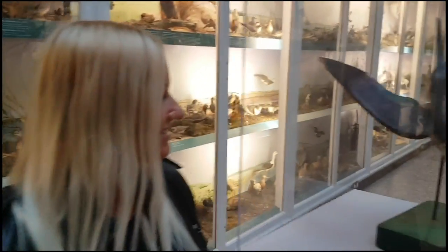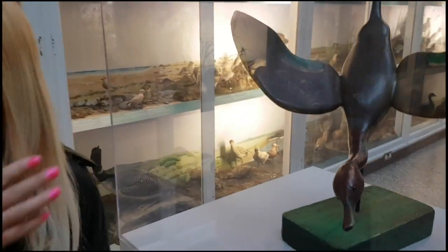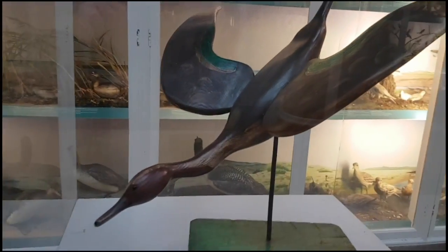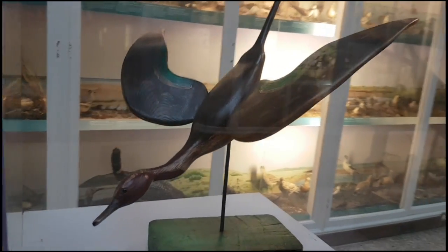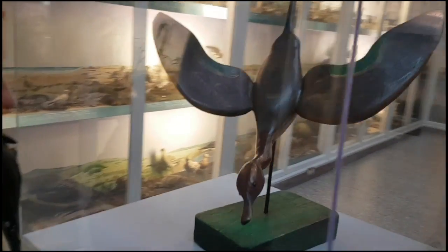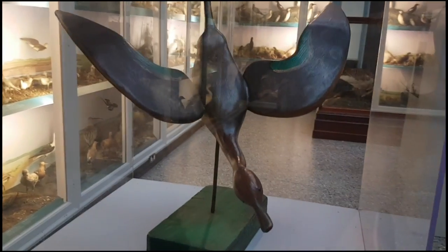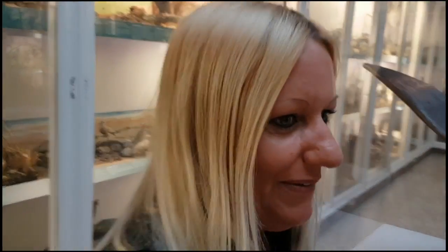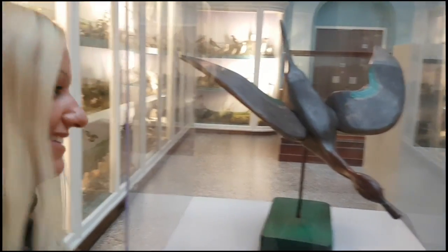Mazzy, have you seen this one over here? Look at this. Come and have a look at this. I've never seen one of these before. It's called a wood duck. Seriously? Yeah, there's about 5,000 of them left in the world. They come from South America, around the Peru area. That is a wood duck. I haven't seen one before. You've not seen one? No. It's amazing, isn't it? It does look like wood, doesn't it?